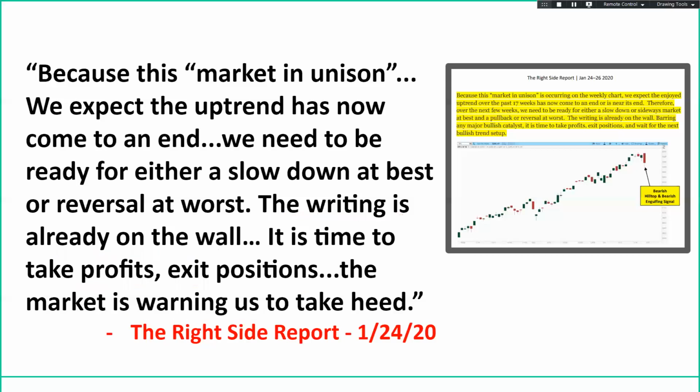Okay, these were very strong, bold statements. This was not one of those where we say something and then we hedge ourselves by saying, but it could go up as well. It was very clear, very concise, very to the point. It said, look, the writing is on the wall. Something bad is about to happen to this market. The patterns are beginning to show that a bearish pattern is about to take place. So take all your profit, exit your positions, take heed. The market is warning us.